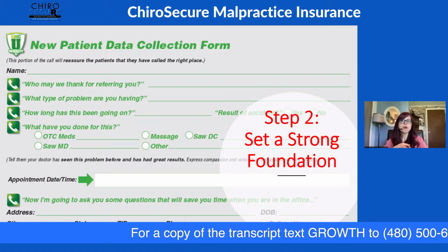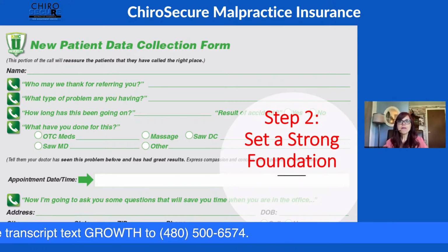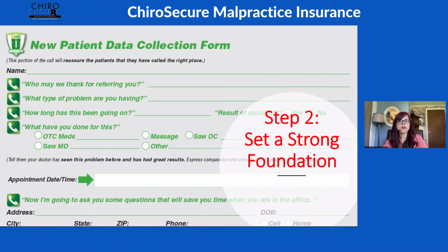Did they have treatment before? Have they tried other interventions? Have they been seen by another chiropractor? Are they under any other type of care? So this form isn't only good for just filling out your software, but it's good even from a clinical standpoint. Asking these key questions, everything in here just kind of makes you stop and pause.